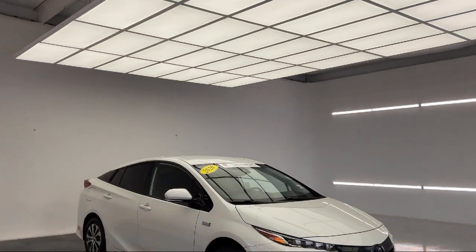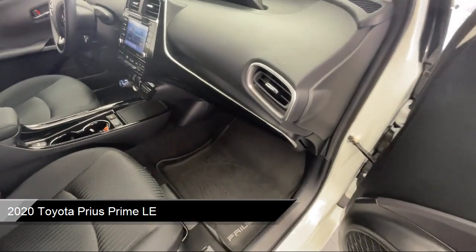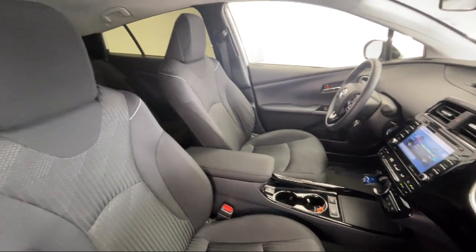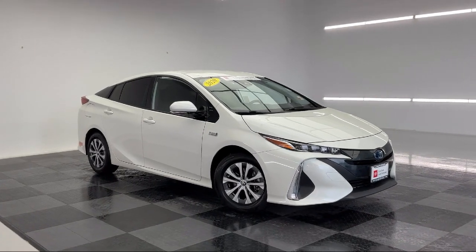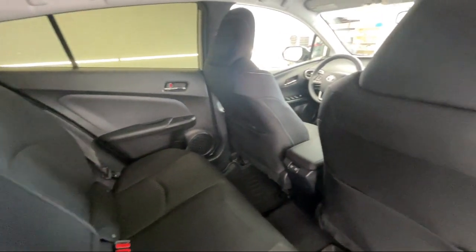It comes equipped with smart device integration, rear view camera, heated front seats, LED headlights, lane departure warning, driver monitoring, front collision mitigation, keyless entry, climate control, auxiliary audio input, and has less than 60,000 miles on the odometer.